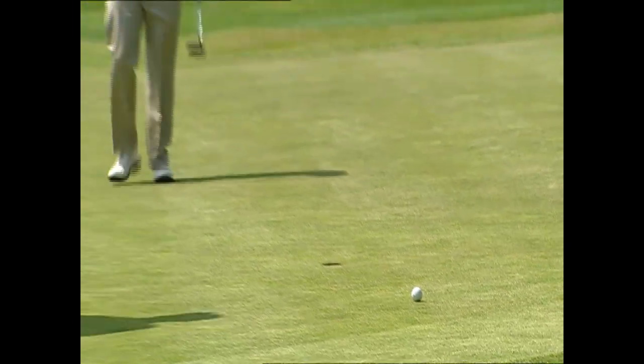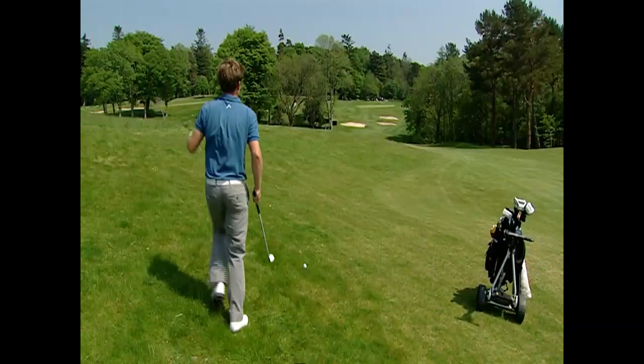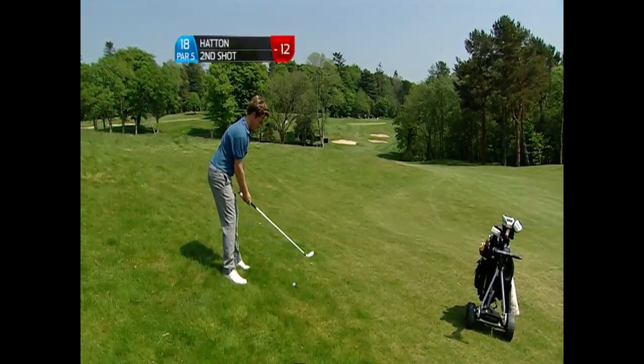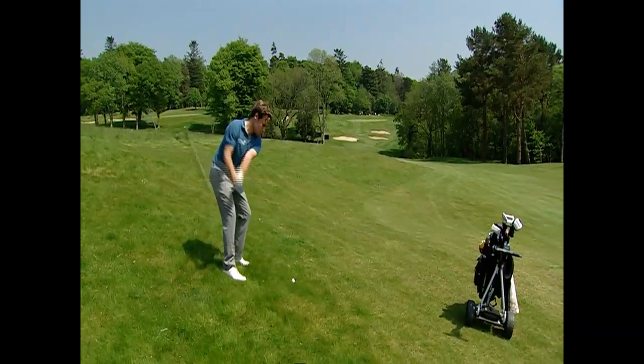Really hasn't struck the ball on the line he's set it up on. We saw that was bouncing around. Well, no cozying it up, is there, here from Hatton? This is a bold decision. Ball well below his feet. Easy for this to drift well to the right, but he's gone the other way.